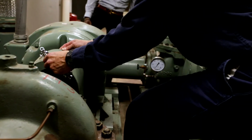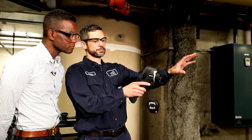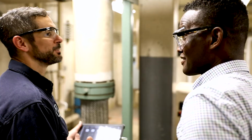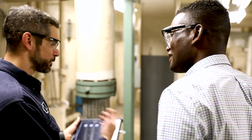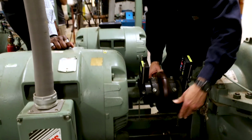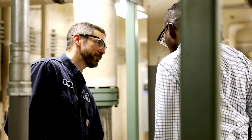Elvis uses vibration to analyze. He checks alignment, uses thermal imaging and diagnostic tools to inspect the equipment for predictive maintenance. It is evident Elvis has a passion for the work he does. In my short time with him, I was able to get a glimpse into the amazing work he accomplishes. What Elvis does on a daily basis is essential to Frederick County Public Schools.